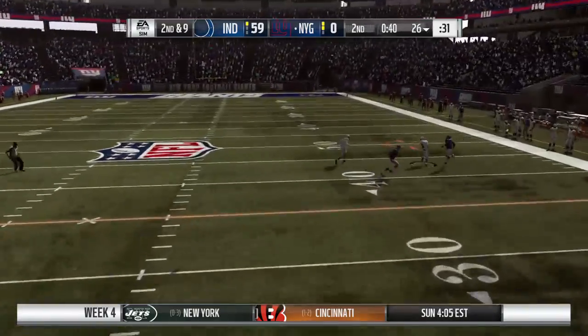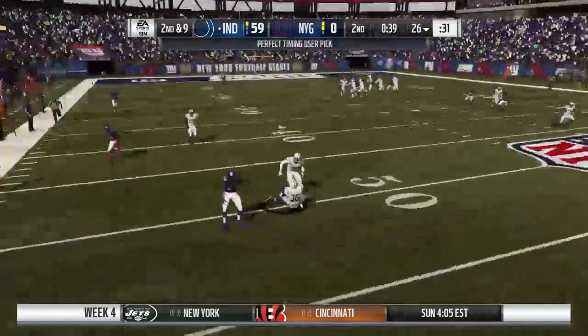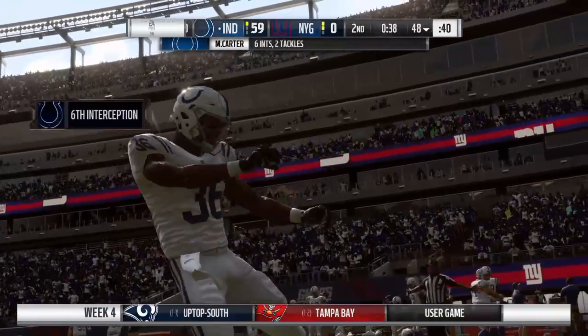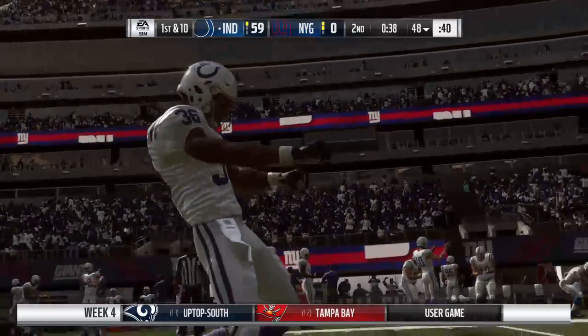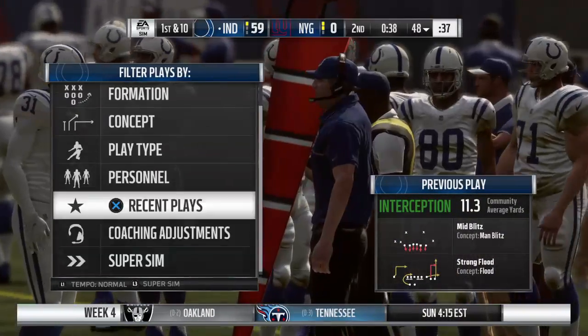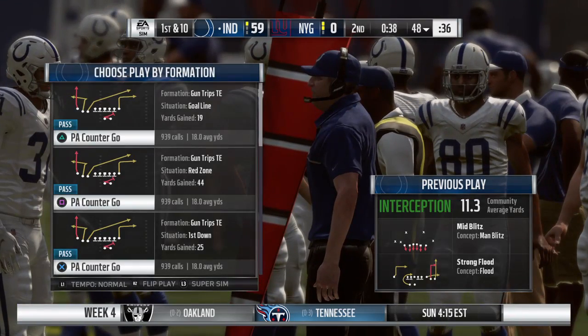Atkins operating from the gun. And my goodness, another interception. Able to get there and pick it. And his guys are going to take over at their own 48-yard line. That pick, his 9th on the season.